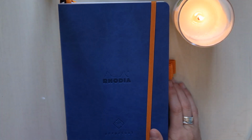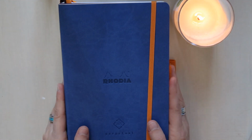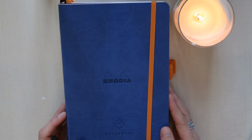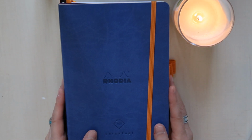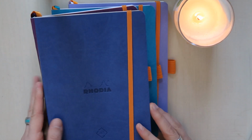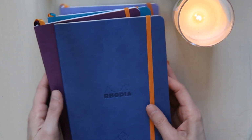So I've never had a Rhodia before, and I just recently decided to try them, and I am super impressed and really excited to start using them. So I've got 4 of them here, 3 bullet journals and 1 planner. Let's start with the planner.